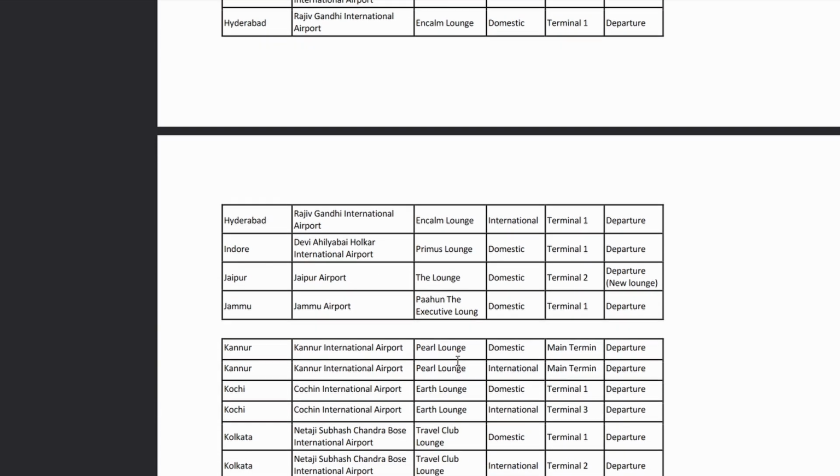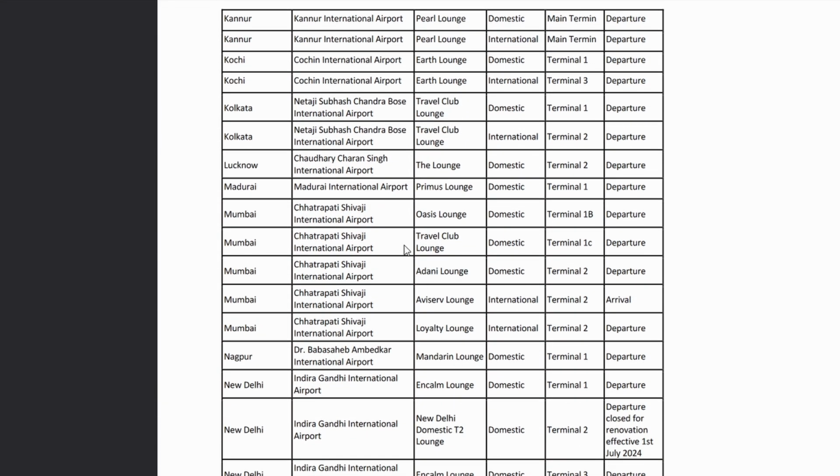Other than that, if I scroll down, then we can see that in Mumbai we have access to the Oasis lounge, the Travel Club lounge, the Adani lounge, the Aviserve lounge and the Loyalty lounge. So if you do not know, the Travel Club lounge is the lounge which can be accessed through the majority of credit cards. All of the credit cards mostly have access to this, but the Adani lounge is something that is only available on a few of the premium cards. So this card gives you access to the Adani lounge, which is again a really good thing.